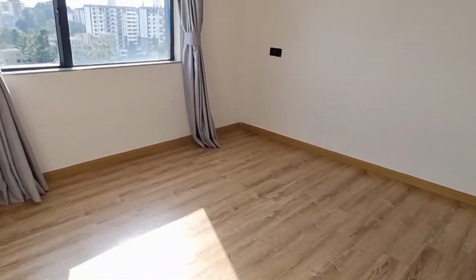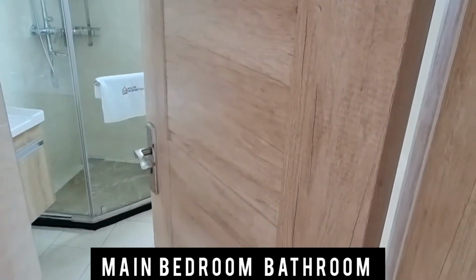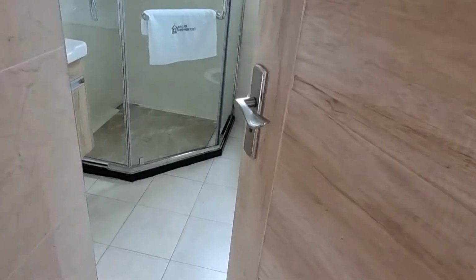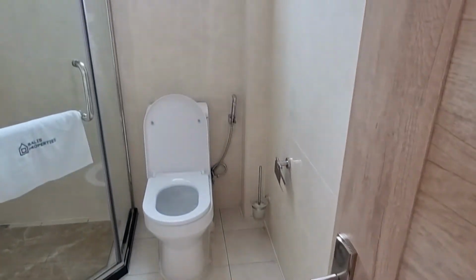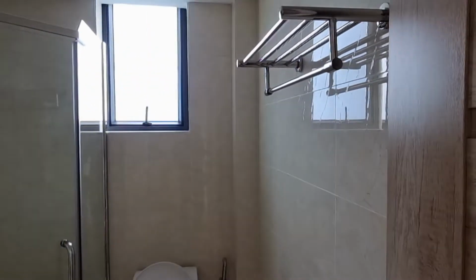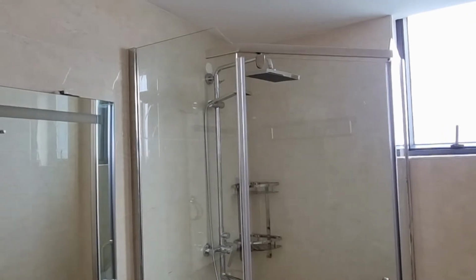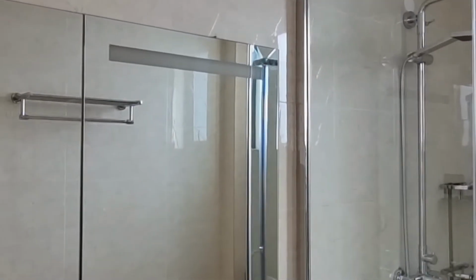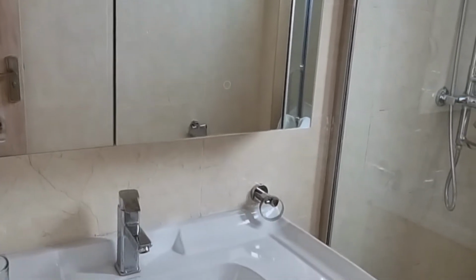This is our main room. So we have our master bathroom, much bigger as well than the other visitors' room. You have your own cubicle, you have your water closet, you have all these bathroom accessories that come with it, the towel rail, the toilet cleaner, the smart mirror comes as well, the floating vanity comes as well.